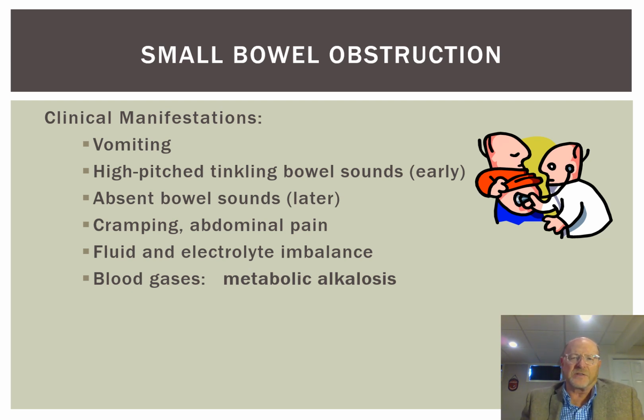Small bowel obstruction, it's important to auscultate the abdomen for bowel sounds, and you're going to hear, not see, but hear high-pitched tinkling sounds early on. Very, very unique if you've heard them. Very different than the gurgles we're used to hearing. Literally high-pitched, and it sounds like tinkling. And then it's going to progress from that high-pitched tinkling to absent bowel sounds. And that's when it's becoming a little more serious, a little more ominous.